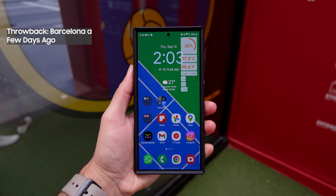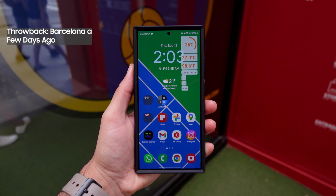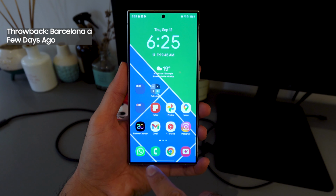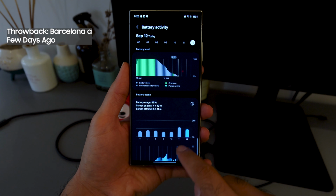It is also a mixed bag. Some days I do get good battery, but if I go outside and put the phone on max brightness, take videos and photos, and connect to GPS, the phone may not last a full day.